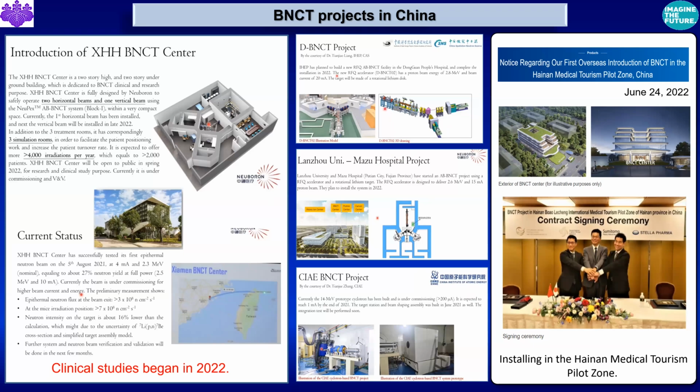The 3 facilities in the middle are in China, where they are actually developing treatment devices for BNCT. It seems that each research institute or university in China is developing its own devices, not manufacturers. In addition, in a June 2022 announcement, Sumitomo Heavy Industries made a collaboration with Stella Pharma and a Chinese company to bring their treatment device to a special medical zone on Chinese Hainan Island. This is also worth noting. It seems that next year's BNCT International Conference will be held here.